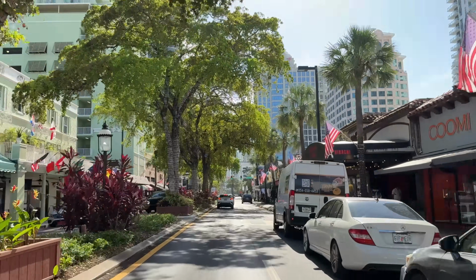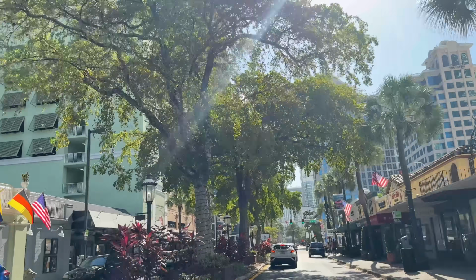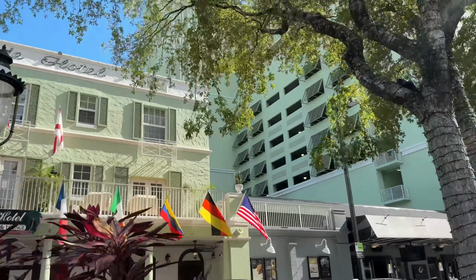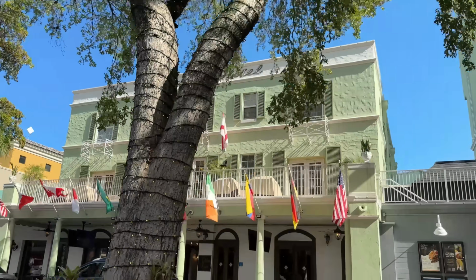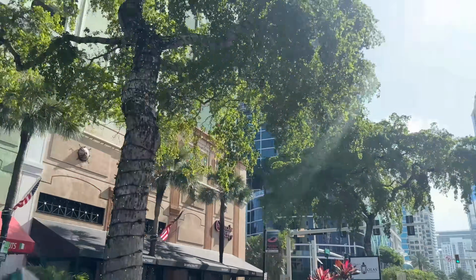Now over here on the left is a famous hotel. If you're wanting to stay in this area of Fort Lauderdale, it is the Riverside Hotel. It's this big green hotel, and the reason it's called the Riverside Hotel is because it actually sits on the river that runs through downtown Fort Lauderdale.